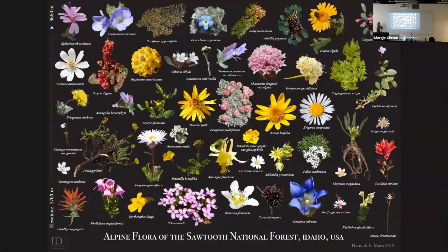So here's a snapshot of what you actually might encounter on only one summit. This is a poster that I designed during my PhD research in central Idaho, showing a snapshot of alpine flora on a summit in that mountain range, right? And so you can see there's just a really incredible diversity of plants, not just in terms of color, which I think maybe is one of the more striking things here, but also in the life forms, the type of root systems that these plants have, these types of things.